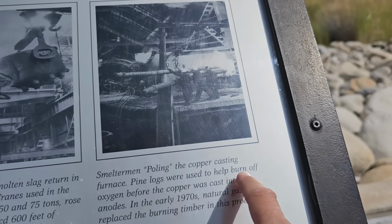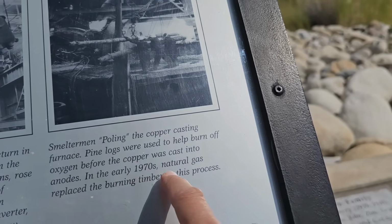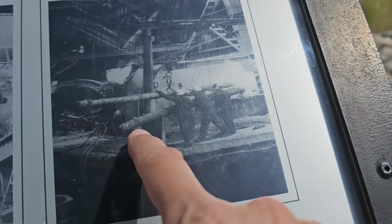Pine logs were used to help burn off oxygen before the copper was cast into anodes. In the early 70s, natural gas replaced the burning timber in this process, but at the time of this photo, yeah, these dudes are just manhandling these giant tree trunks. Holy cow. Man, I don't know what they put in this thing. Maybe they just scooped some of that slag heap off, but it smells kind of funky. It smells like asphalt, I guess, whatever they make asphalt out of.